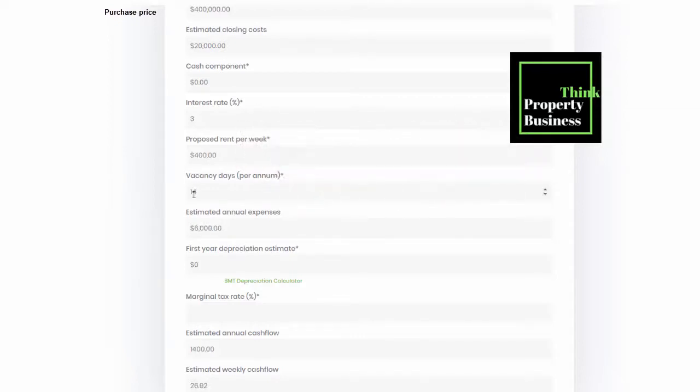14 days or 2 weeks vacancy per year, just as a buffer there. The estimated annual expenses, the calculator will put a figure in there, 30% of the annual rent. First year depreciation, put in $3,000, so assume it's an older property. You can use the BMT calculator, which basically you just enter the details of the property that you're looking at, and that will give you a figure.